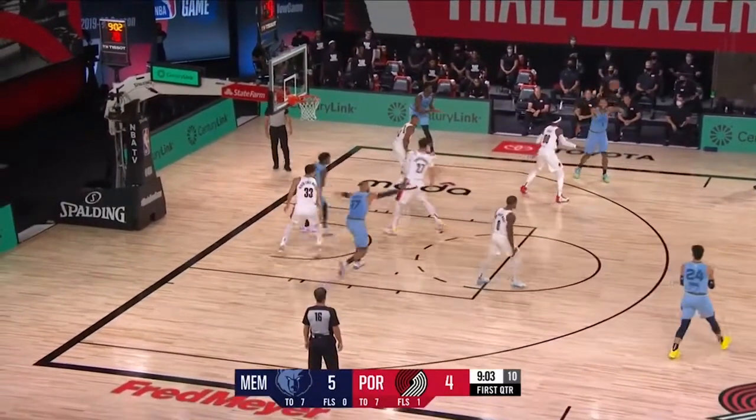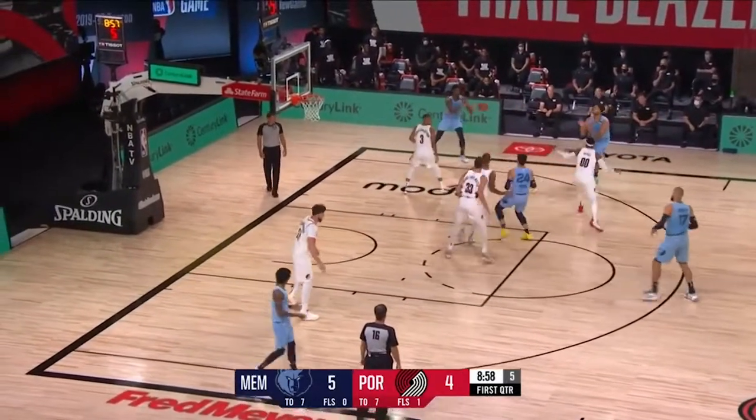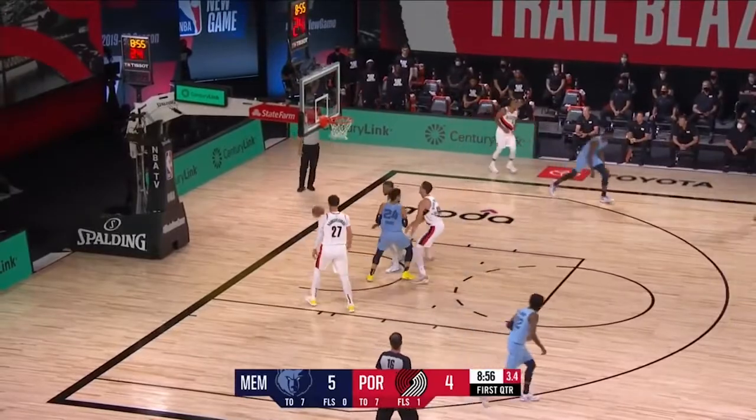And the defensive stances here. Anderson back up top to Brooks. Brooks with 7 to shoot. Gets into the high post. 3 in the corner by Jackson Jr.